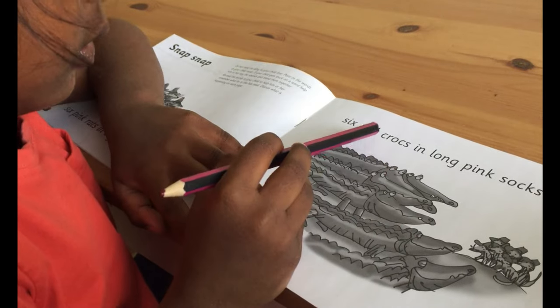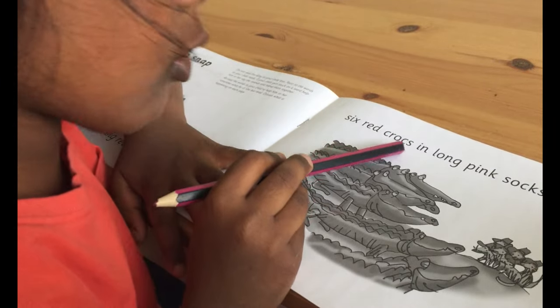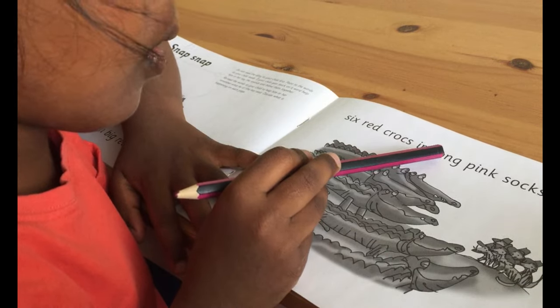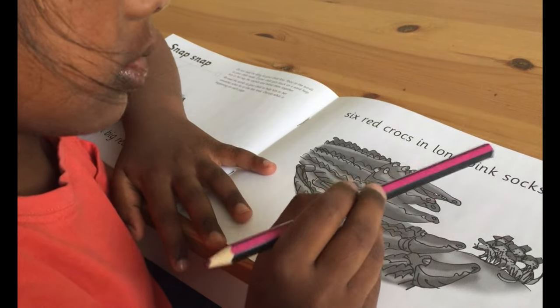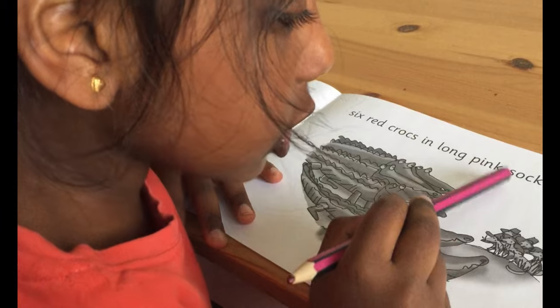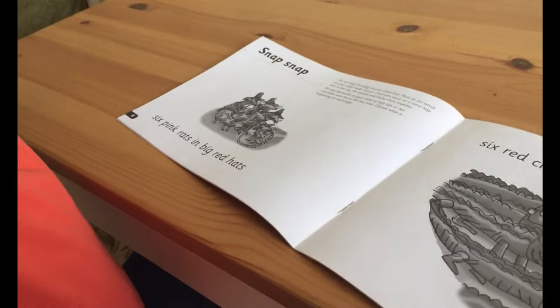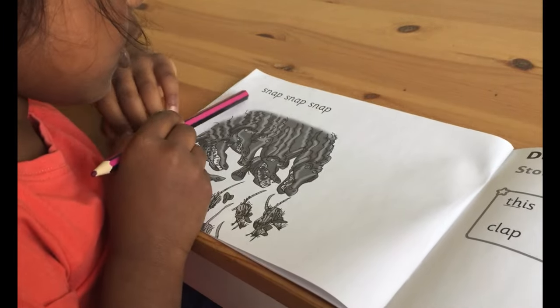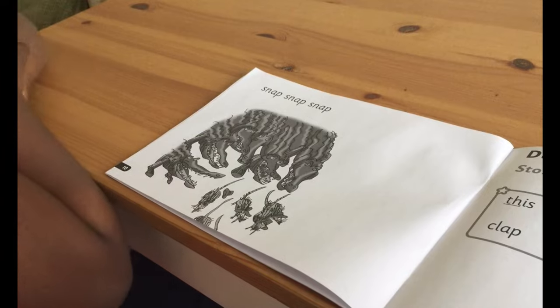Red. Crocs. In. Long. Ping. No. What's that sound? Pink. Socks. Pink socks. Red crocs in pink socks. What happened here? Okay. Oops. Snap. What happened? They were chased by the crocodile.